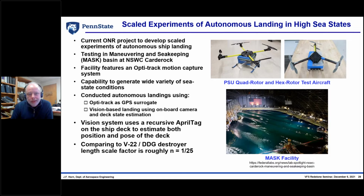The idea of the task is to develop a scaled experiment to look at ship landing, to better understand what the requirements are to obtain fully automated ship landing in high sea states. The MASC facility is at Carderock, an amazing facility. It's basically a giant wave tank. The Navy conducts tests of different ship models in the facility.